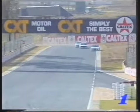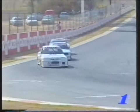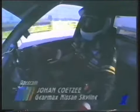Behind the leaders, a breathtaking third-lap maneuver by Johan Coetzee at the Caltech sweep took the Gearmax Nissan Skyline ahead of the BMWs of Dion Jabeur and Tony Viana. The three cars were locked together in no-holds-barred racing.